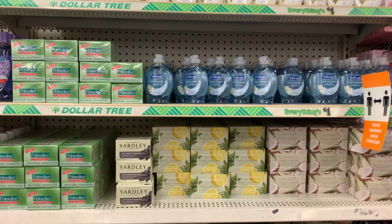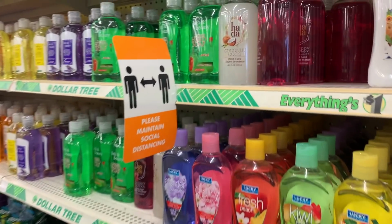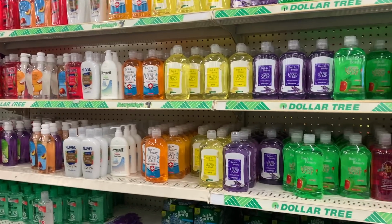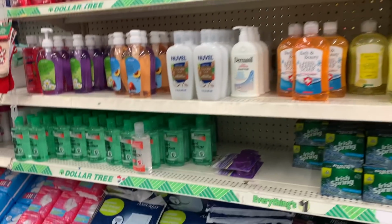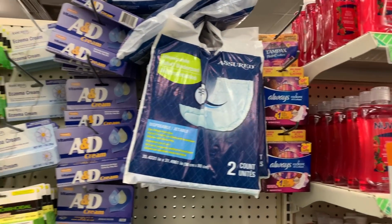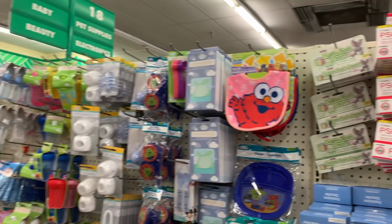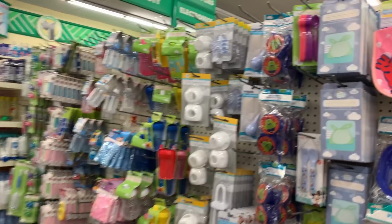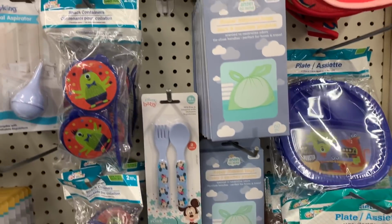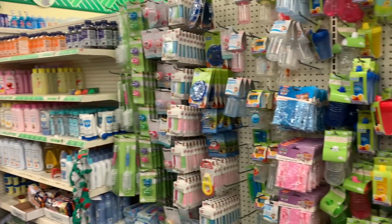They also have a ton of hand soap here. They've got body wash, shampoo, conditioner. This is all actually just hand soap right in here. All of these different kinds, they're all a dollar a piece. We also have some hand sanitizer here. They have pads, A&D cream, psoriasis cream, diaper rash cream, everything you can think of. They even have a bunch of stuff for little kids like bibs, some plates, diaper disposal bags, and this section actually reeks of baby powder, so I'm assuming they have baby powder as well.